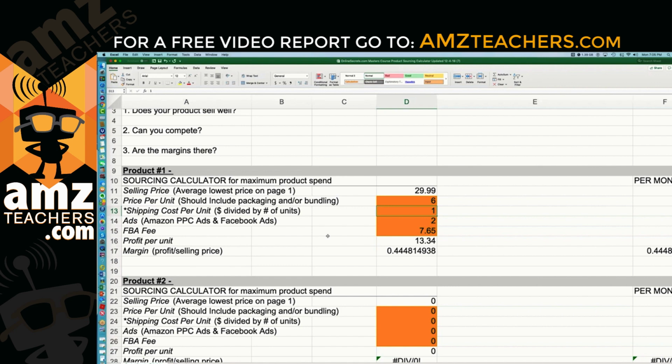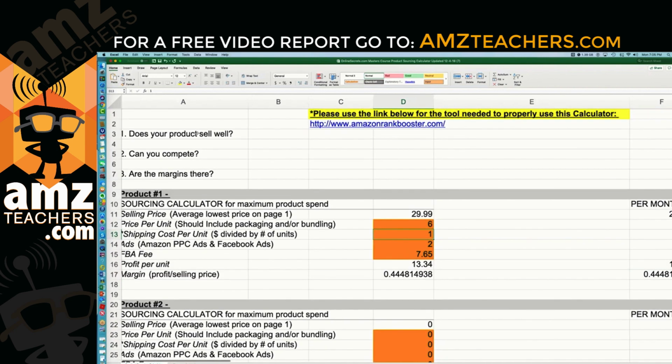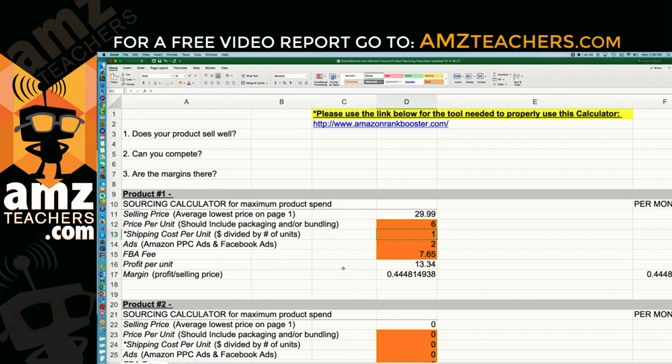So guys, that's exactly how that works. And again, just keep this in mind. Does it sell well? Can you compete? Are the margins there? And that's exactly how you would find out the initial net margin. So let's go back to the presentation.